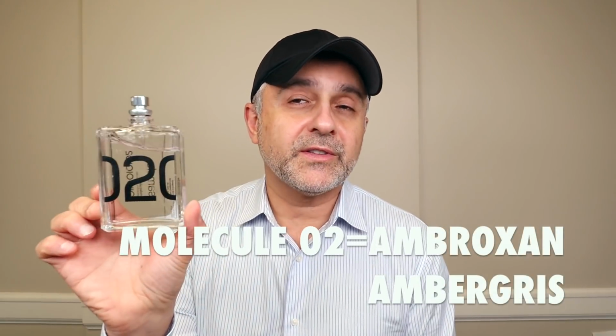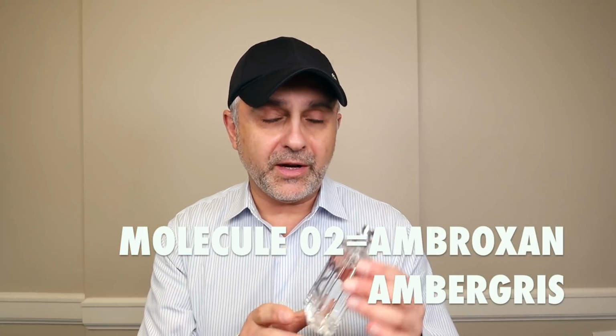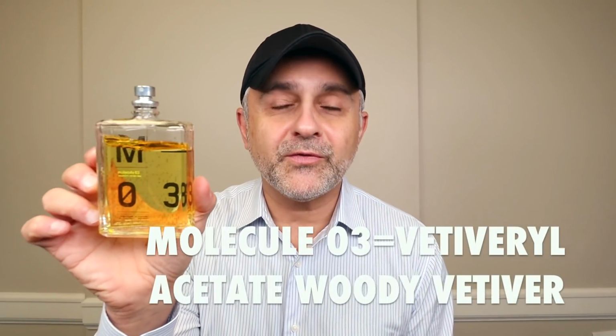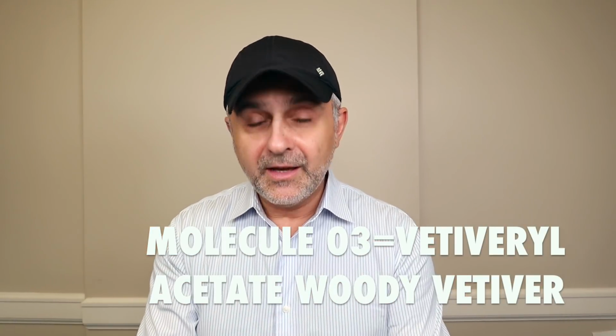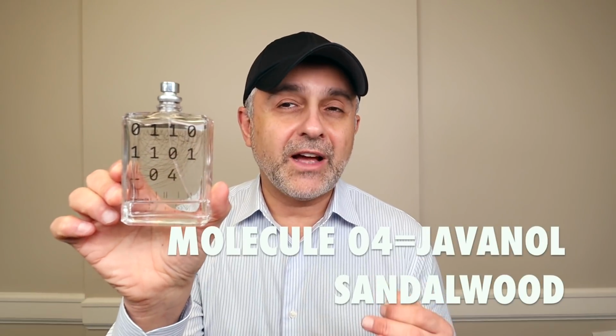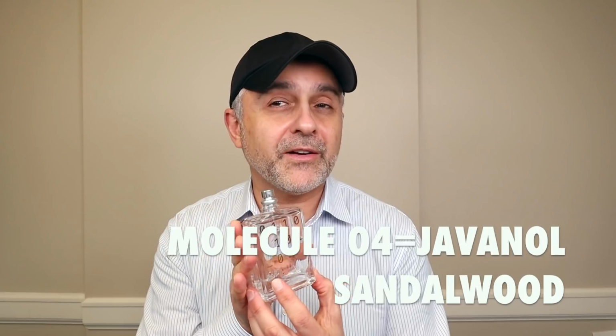Molecule 2, which focuses on Ambroxan, smells like ambergris, a synthetic form of ambergris. Later I discovered Molecule 3, which focuses on Vetiveryl Acetate, which smells like a woody vetiver fragrance. And a few years ago I discovered Molecule 4, which focuses on Javanol, which smells like sandalwood. This one happens to be my favorite next to Molecule 1. As you can see, I love wearing this one. It smells really awesome, and it reminds me of sandalwood.